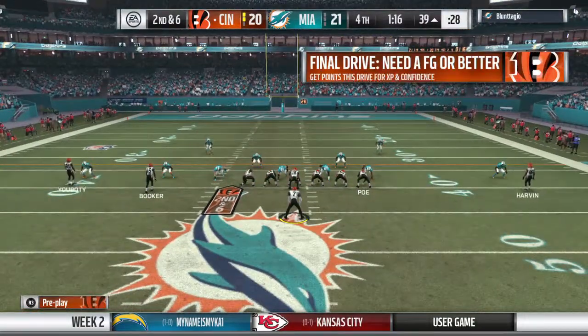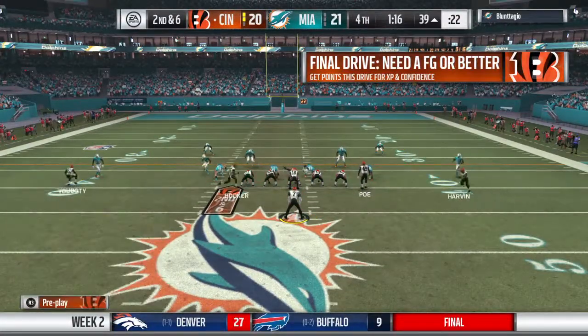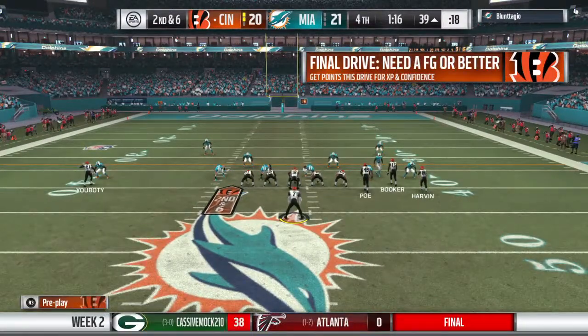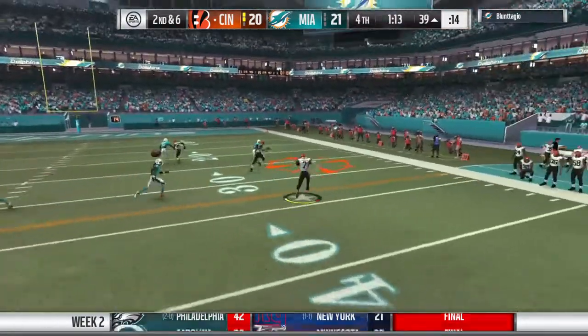Looking to jam the receivers at the line here. Press coverage look defensively. Lucky 56. Detroit. Detroit. Now let's go. Blue 90. Blue 90. He's back to throw.